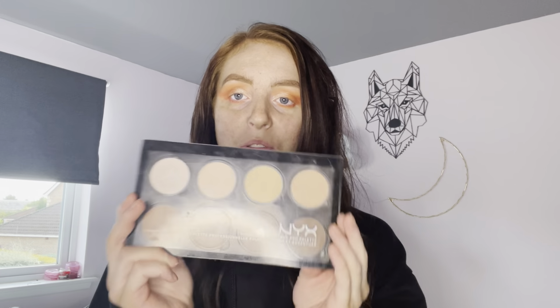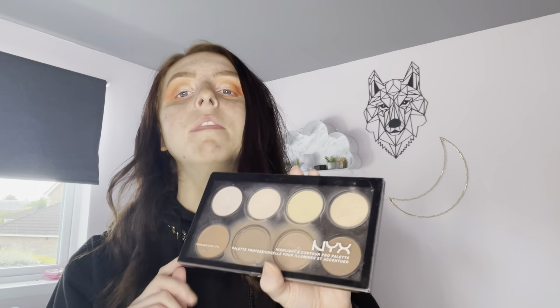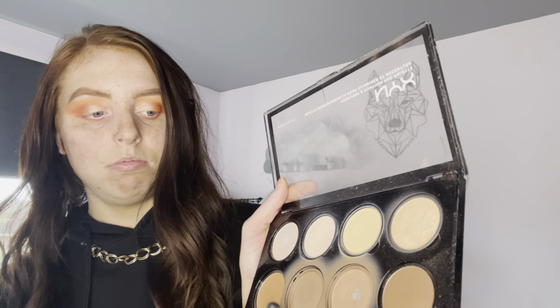Okay, so I take my NYX powder contour palette. I think it's, what was it called? Highlight and Contour Pro palette. This is very, very well loved, as you can tell, and it's very dirty. But yeah, I'll take this and use between these two shades. It depends on how dark my face is.